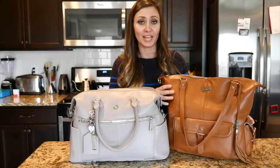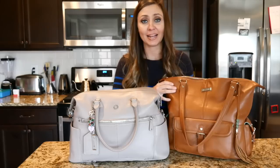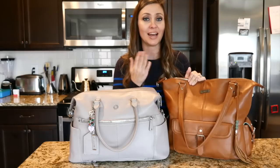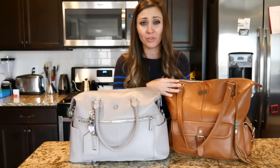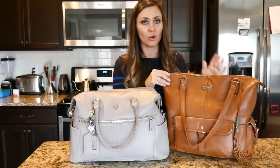This is my Lily Jade Megan. That is only about $20 less than this one, retail pricing. It's a beautiful bag and I love it a whole lot. But there are also things about this bag that I don't think I will continue to love and use after I'm out of the diaper bag stage. I like this bag for travel. I know that I'll use it for that, but I do not see myself ever using this as a purse for myself just because it is so tall.